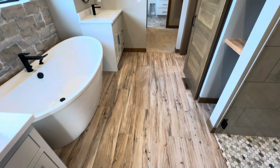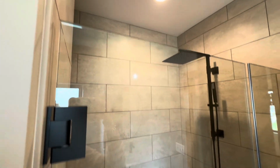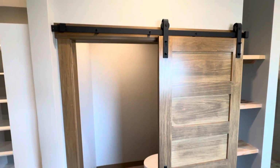This is actually a faux wood. This is a tile, so perfect for the bathroom. They really were kind of thinking of everything. And then we have a nice big shower with a built-in bench right there, which is just so nice to have something that's built in like that. Barn door for the bathroom, which is nice to have a separate water closet.